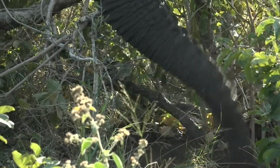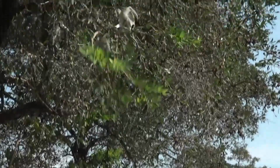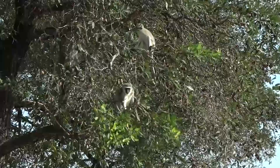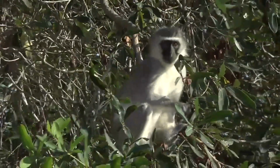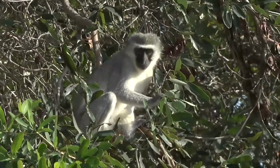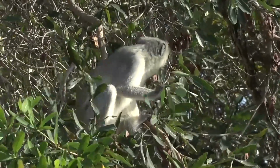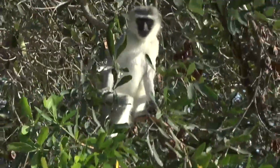It's just amazing, the brute force and the dexterity as well. In a tree. Oh, you're gonna fall? Yeah, we're watching you. This one's giving me a little bit of an eyeball. And sometimes they can actually challenge you. So that's why you always have to watch out in lodges. If you're walking around with sweets or anything, they become quite inquisitive, and then they sometimes even give you a little bit of a challenge.